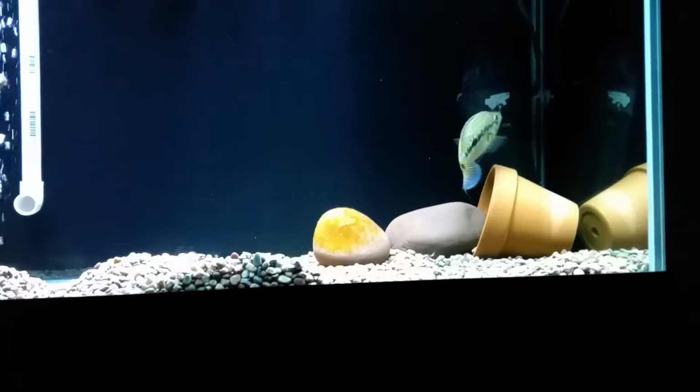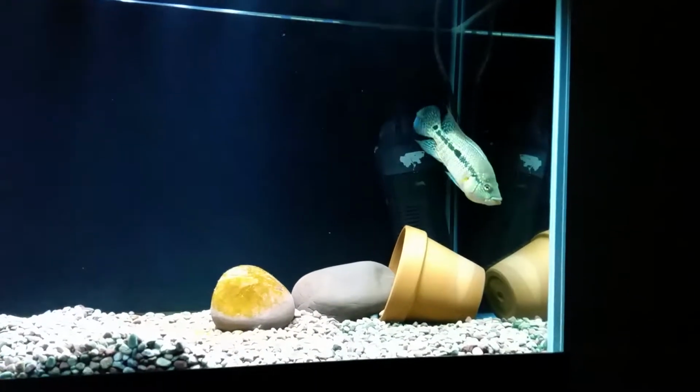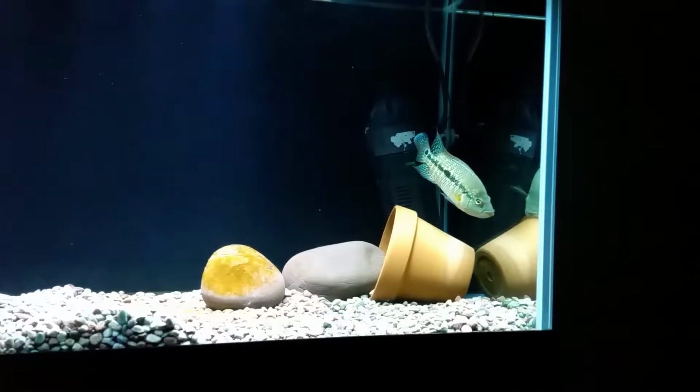All of a sudden they were in each other's face, and doing the dance, looking good, like they were gonna make friends. And then all of a sudden he's chasing her around and took a pretty good nip out of her back, so I separated them. But we'll try again later.